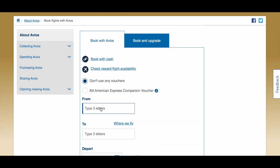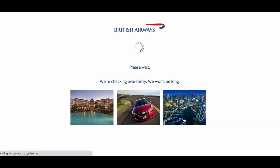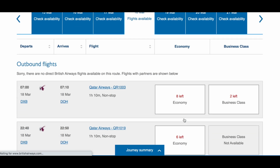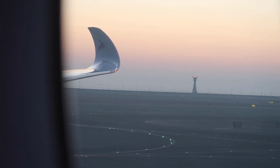So let's plug in the routing, dates and class. Then hit search. Once loaded, you'll find there's a couple of seats available for 12,500 Avios plus £60. You can even reduce the Avios needed by increasing the cash percentage.